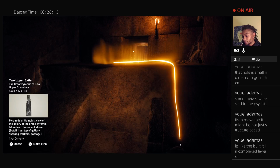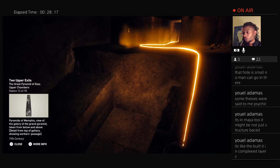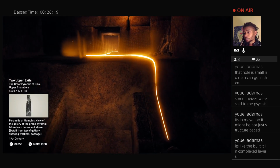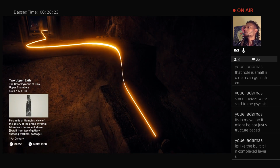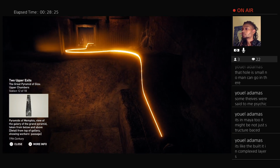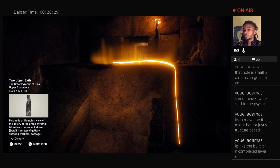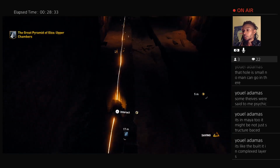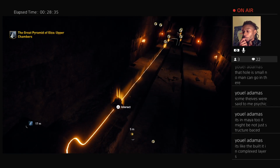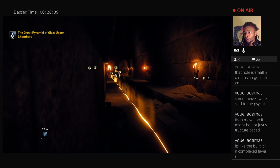At the end of the Grand Gallery is the entrance to the antechamber leading to the King's Chamber. Directly above, there is another narrower horizontal passage that connects to the top of the King's Chamber and allows the workers access to the weight relief rooms. The weight relief rooms, so like the beams holding up the building, so to speak.